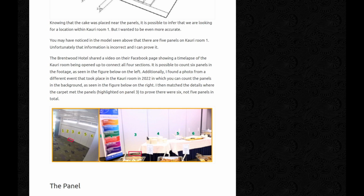Additionally, I found a photo from a different event that took place in the curry room in 2022, in which you can count the panels in the background, as seen in the figure below on the right. So again, from 1 to 6. I then matched the details where the carpet met the panels, highlighted on panel 3. So there you go, that section there and that section there, to prove there were 6, not 5 panels in total.